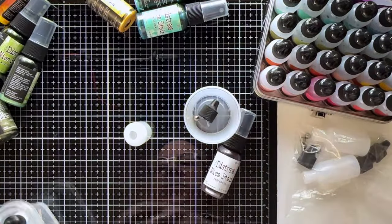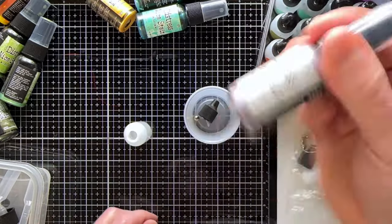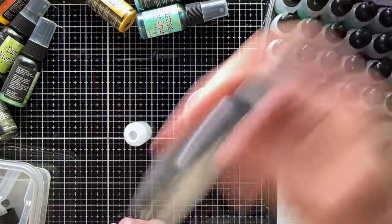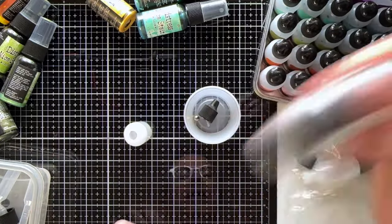So here's how we're going to decant it. Okay, we're going to take this, we're going to mix it up. Shakeity shake. Look at that. See? Doesn't take long for that to mix up. That's the purpose of the ball. There we go. So I don't see any sludge down there.